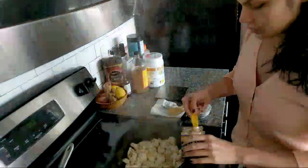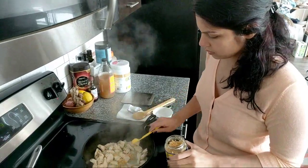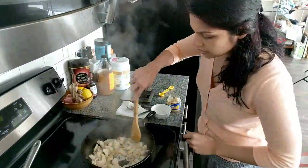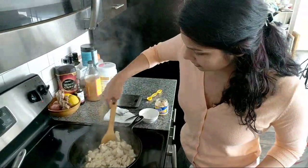No more goat cheese, Mega? No, Mega is actually still doing dairy from goat and sheep. Raw sheep's milk. So we got the garlic going. I'm sorry, Facebook, I know you can't see me well.